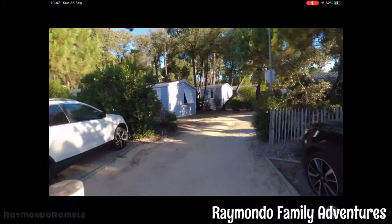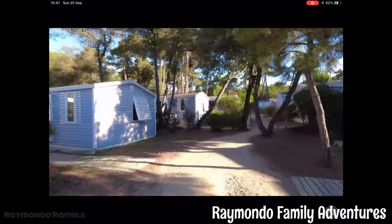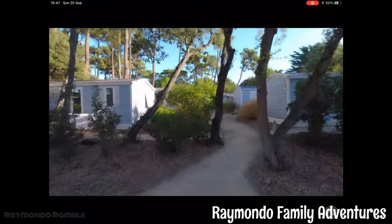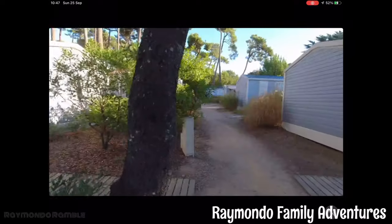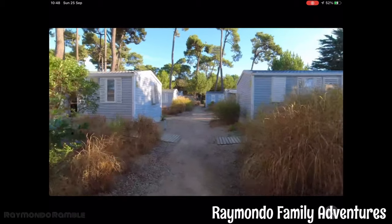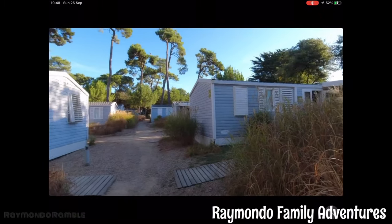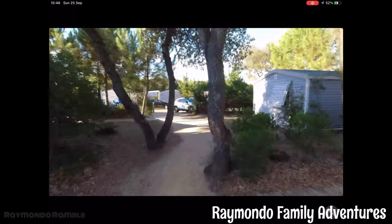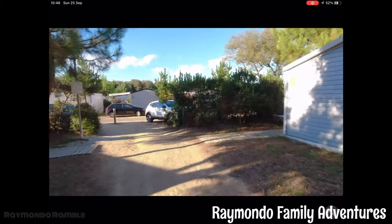So the premium area is around here. As you can see, there's no vehicles allowed. Slightly bigger caravans. Slightly bigger mobile homes. There's quite a few of them dotted around, as you can see. Nice little wooded area. Safe for your kids to play around this little zone.